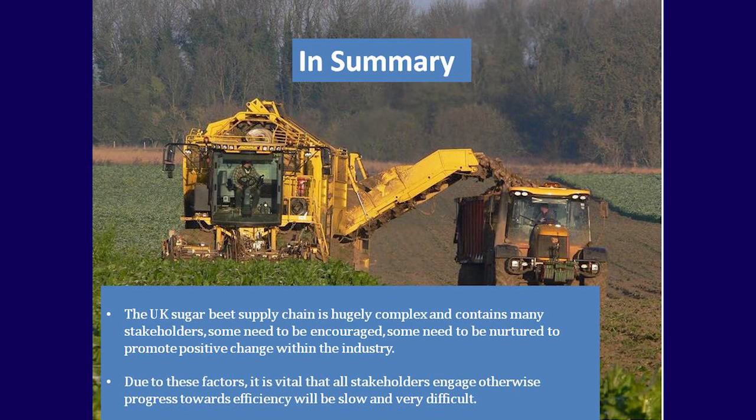the UK sugar beet supply chain is hugely complex. It contains many stakeholders, and some of these need to be encouraged, some need to be nurtured to promote positive change in the industry. Due to all the factors highlighted, it's vital that all our stakeholders engage, otherwise progress towards efficiency will be slow and very difficult.